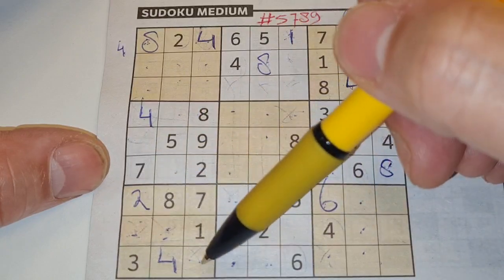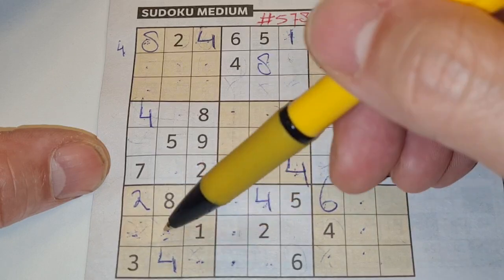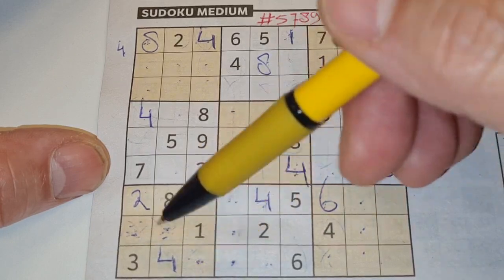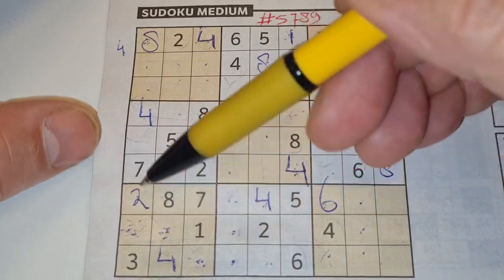Those missing numbers are the 1, the 2, the 3, the 4, the 5 is missing, the 6 is missing, the 7, the 8, and the 9 is missing. 5, 6, 9.